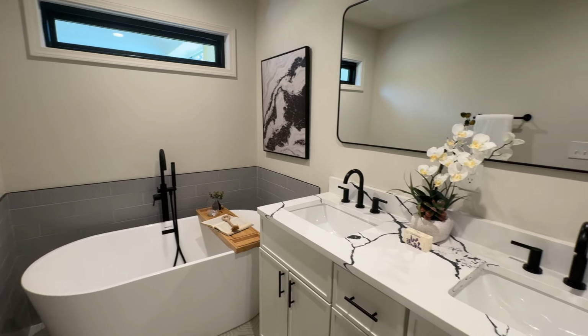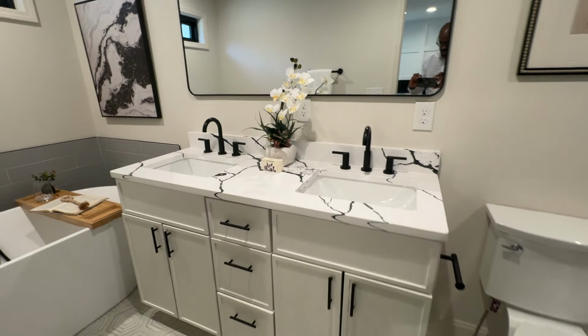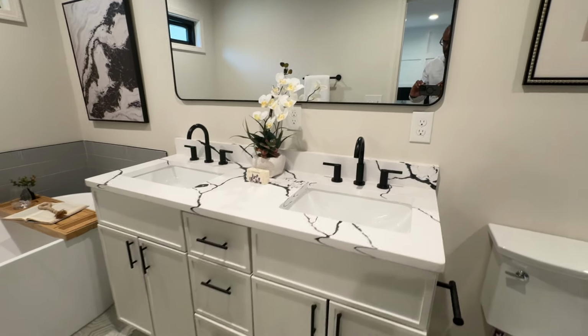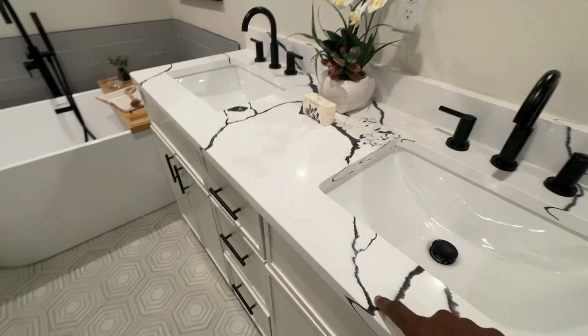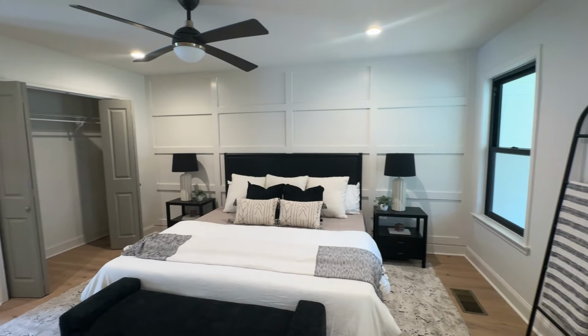Check that out. Nice double vanity. I really do like the quartz on here. Got the bold striations going throughout, and that's the same thing you'll see in the kitchen. So you can see the primary from this view.